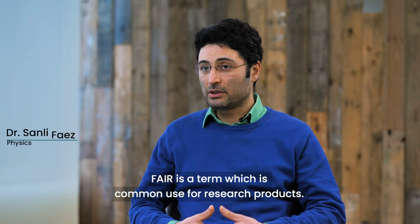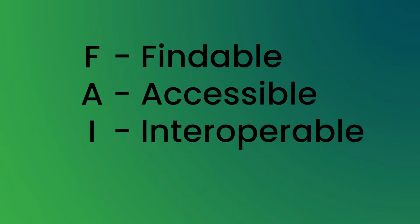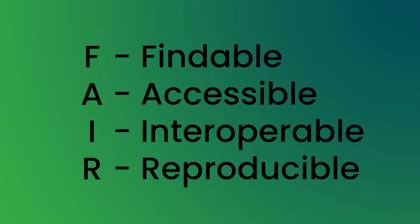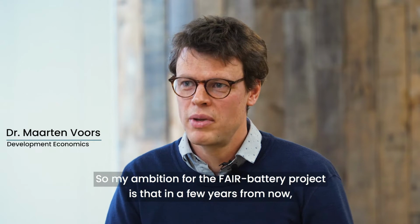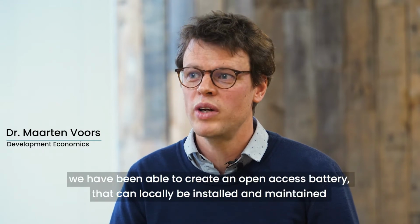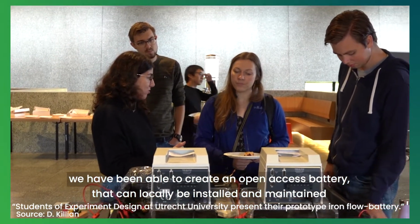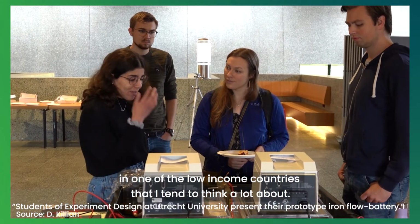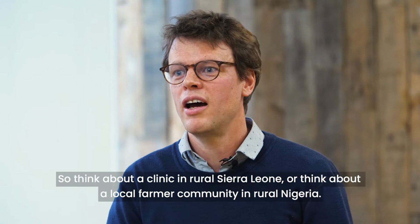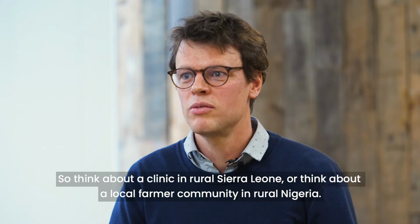FAIR is a term in common use for research products. It's an acronym standing for findable, accessible, interoperable, and reproducible. So my ambition for the FAIR battery project is that in a few years from now, we have been able to create an open access battery that can locally be installed and maintained in one of the low-income countries that I tend to think a lot about. So think about a clinic in rural Sierra Leone, or think about a local farmer community in rural Nigeria.